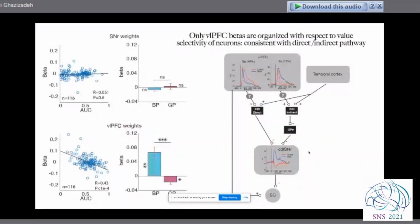If you look at the beta coefficients for the SNR that is used to make the PFC responses, there is hardly any relationship between the beta coefficients and the AUC of the SNR neurons. On the other hand, for VLPFC, the betas have a significant negative correlation with the AUC of the neuron. Okay, and if you average the beta coefficients for the bad preferring neurons with this regression, you see significantly positive betas and significantly negative betas for GP, consistent with the fact that maybe these neurons are projecting to here via the direct pathway and these via the indirect pathway.